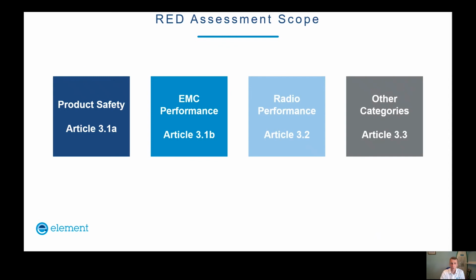And some other categories. Now, I've given webinars and seminars on the Radio Equipment Directive many times, and over the years, this would probably be the last time I mentioned those other categories of Article 3.3. I'd say there are some other things, but let's not worry about them too much now. Well, really, the time is coming to start worrying about those a little bit, because some of those categories are going to become enabled soon.